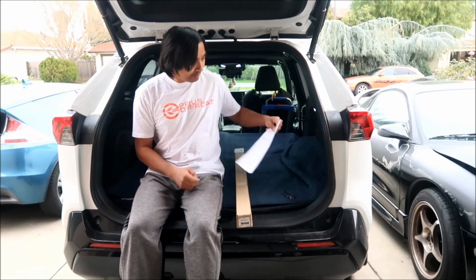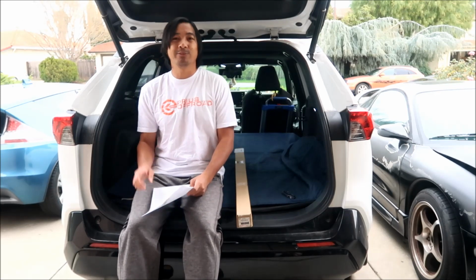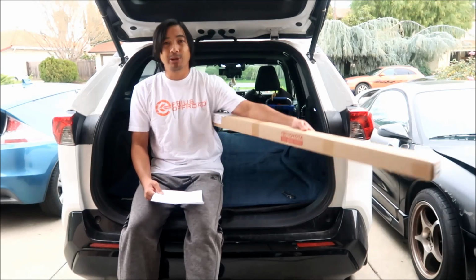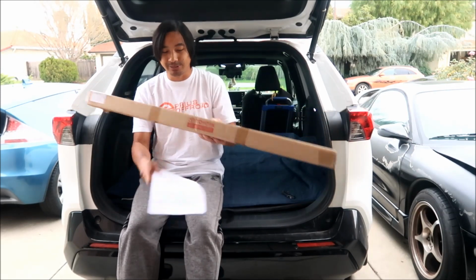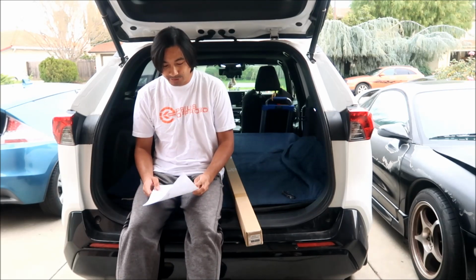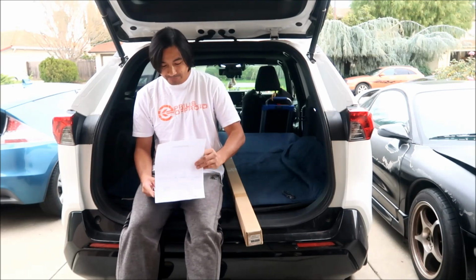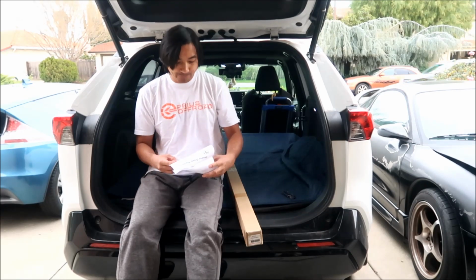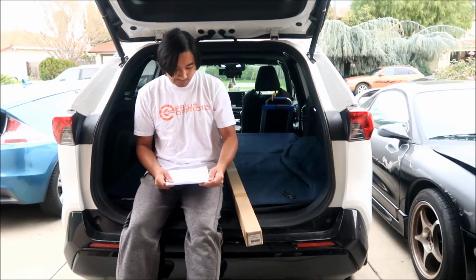Okay, so where did I get it from? I got it from Stevens Creek Toyota again. It is a genuine Toyota part. It says it right here, and that's how you know it's the real deal. You get it from the dealership. This is the receipt right here. We'll go over the part number and all that stuff.